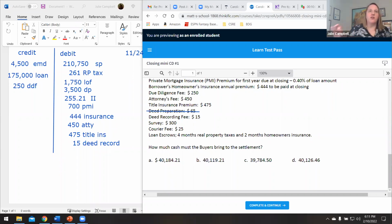A question came in: isn't the survey prepaid? The only things paid outside of closing, unless you're told otherwise, are the appraisal and the credit report fee. Unless you're told otherwise, POC: appraisal, credit report fee. Everything else is paid at settlement unless you're told otherwise. And that includes the survey, and I just gave it away. It's paid at settlement, which means it's a debit to the buyer.